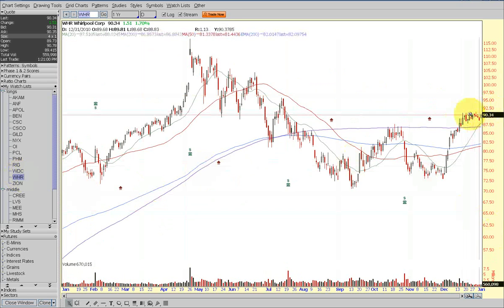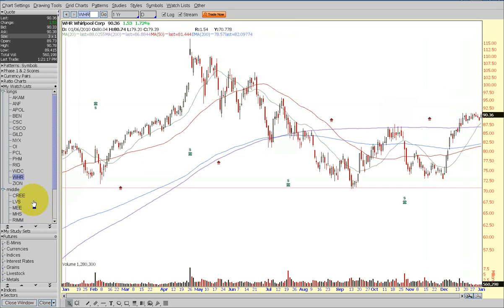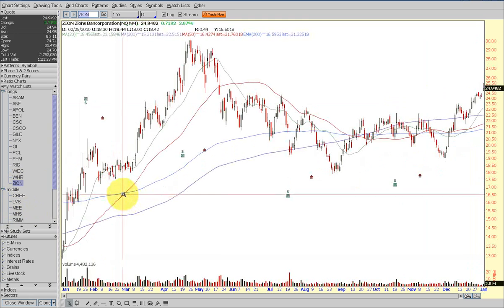Whirlpool's consolidation is on low volume, so probably a big move is coming, regardless of whether it's down to the 200 at 87.50 or back up to this 95 level. It's going to happen probably in the next week and a half. So we'll just keep watching the options calendar to see if there's any unusual activity in it.